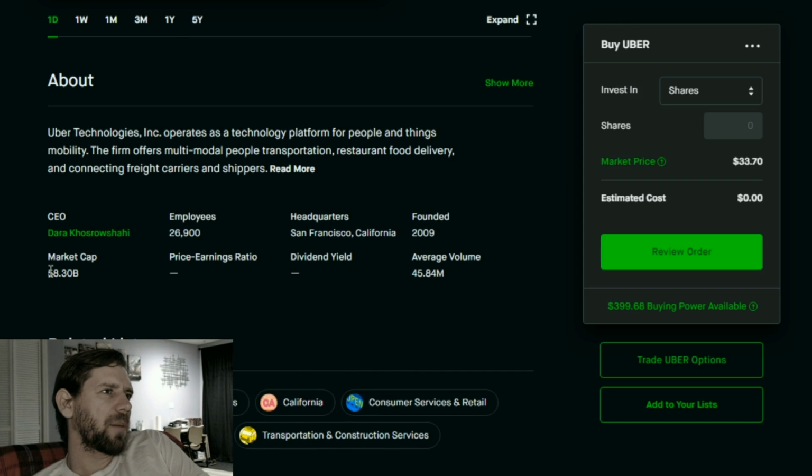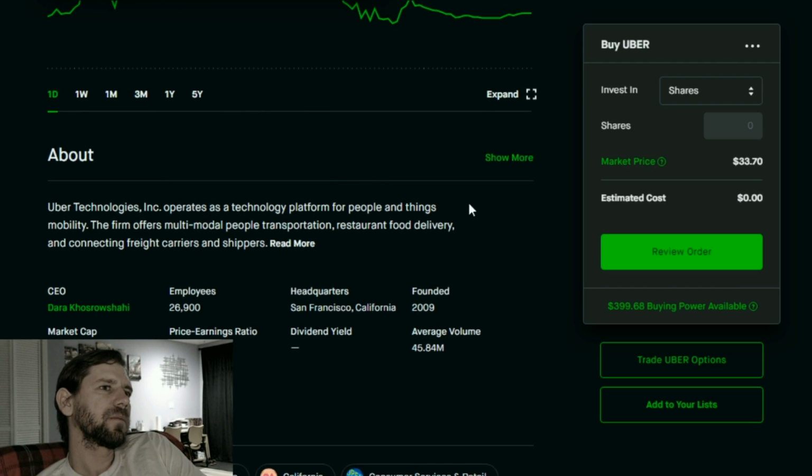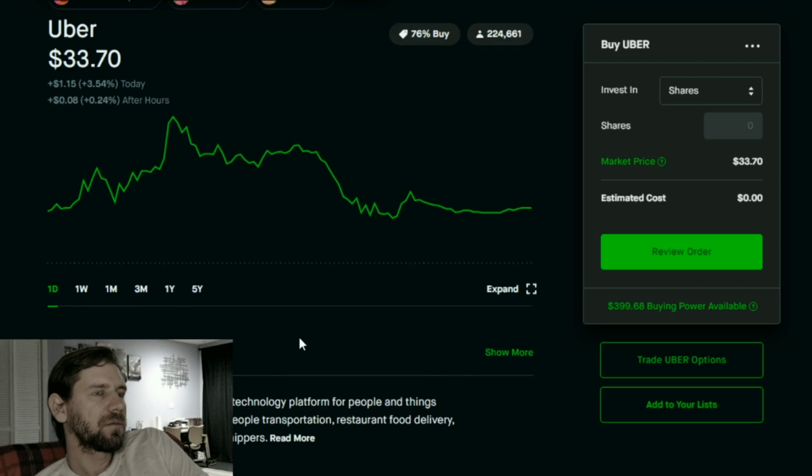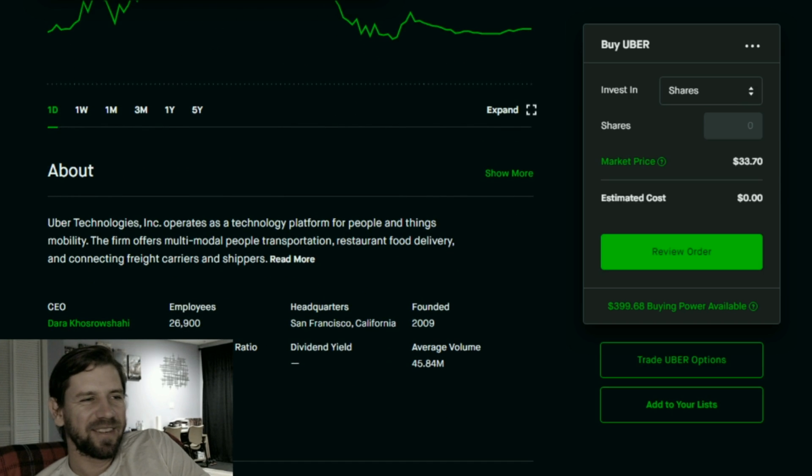Okay, let's look here. Market capitalization 58.3, so it's valued at $58.3 billion. Quite a big company. To give you some perspective, Apple, which is one of the largest companies out there, is valued at 1.37 trillion. So this is less than a 20th of that company in size. It doesn't give you price to earnings because it has no earnings. It doesn't give you a dividend yield because it has no dividend. It has 27,000 employees and is headquartered in San Francisco. Founded in 2009. Well, there you go. That's a hard no for me, this company.